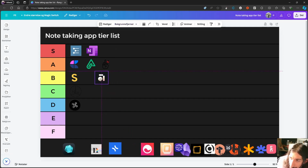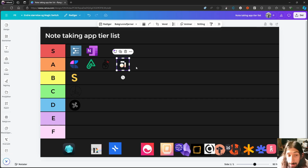Next one is Anytype. And Anytype is probably, I would say, A tier. I was debating whether it is A or B tier because Anytype, again, the idea is amazing. It is one of the applications I've used a lot and I like. The idea is really good, but it got out of the alpha stage back in April, May, and it is still in beta. It has a few bugs. Sometimes it doesn't work the way I want it to work. I had a problem a couple of months ago where it would not open, so I had to delete the application and download it again. And it has these bugs that make it really annoying to use.